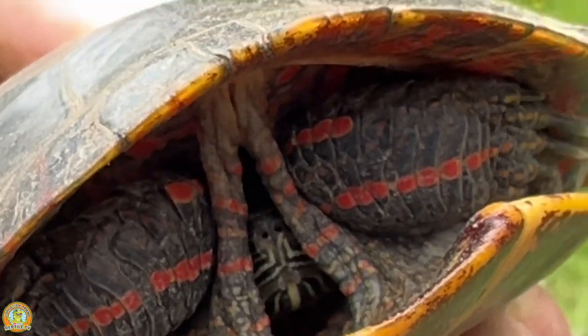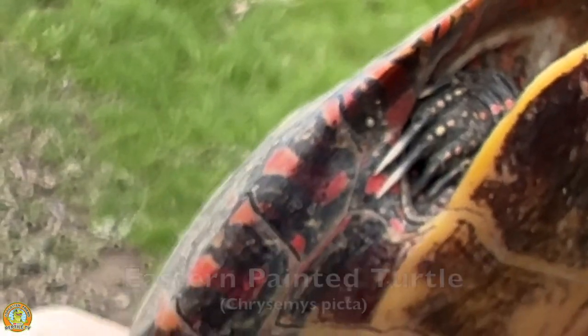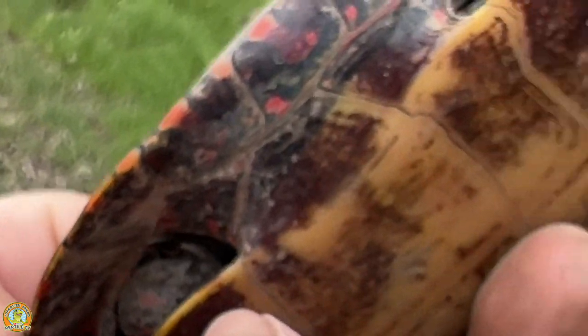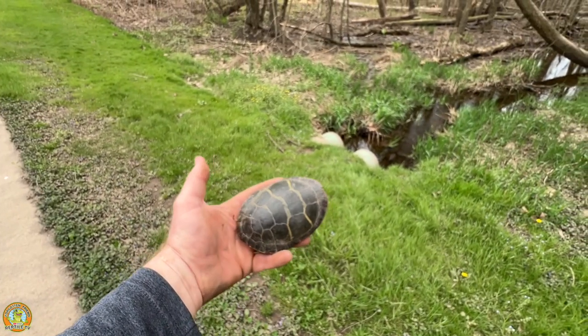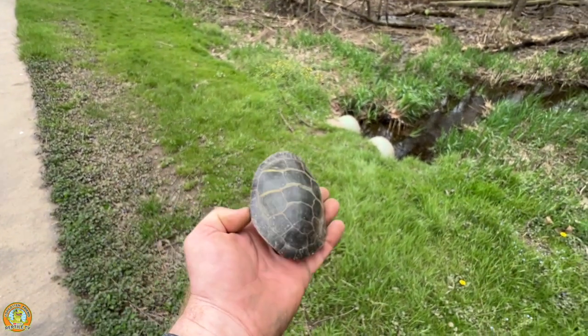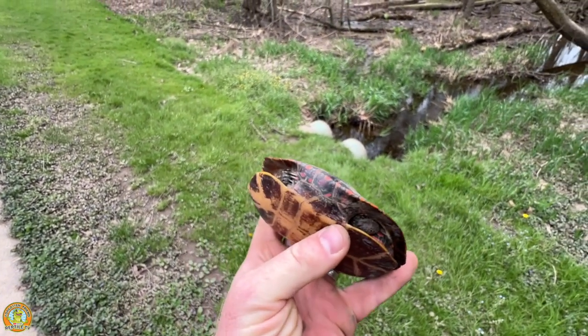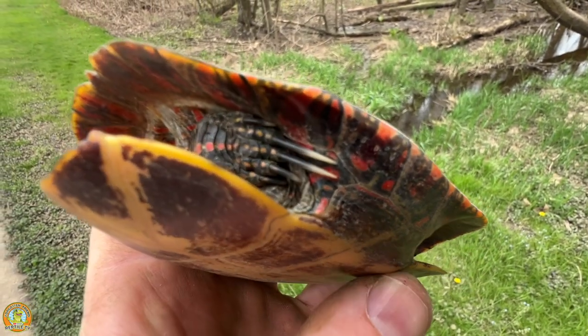They have beautiful markings on their legs. Let's look at the bottom of the shell. It looks like the bottom of the shell was hand painted. It's a work of art. It's gorgeous. But on the top of the shell, look from a distance, they don't look very spectacular at all. From the top of the shell, you wouldn't know why they're called a painted turtle. But again, if you look closely, wow, it looks like it is hand painted.